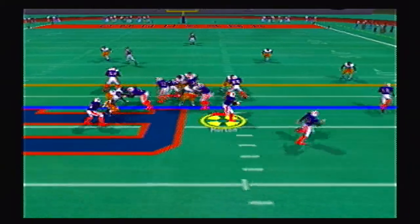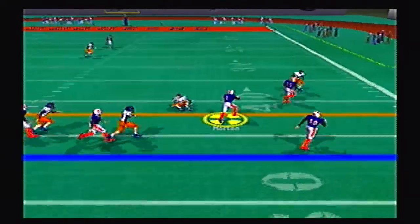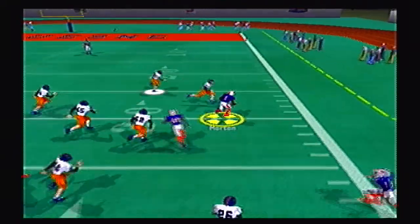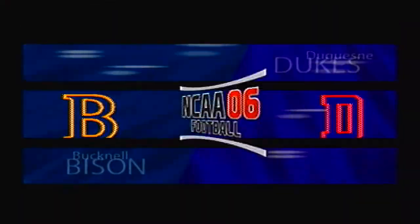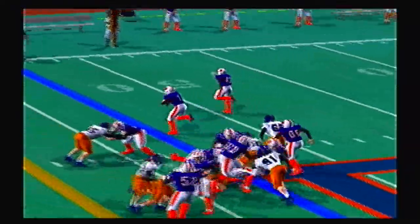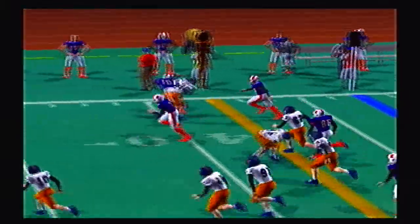Second and 5. Morton options out right side. Nice block by the fullback. Morton's going to keep it himself and dive down to the 27-yard line. Huge run for the pocket passing quarterback running the triple option.